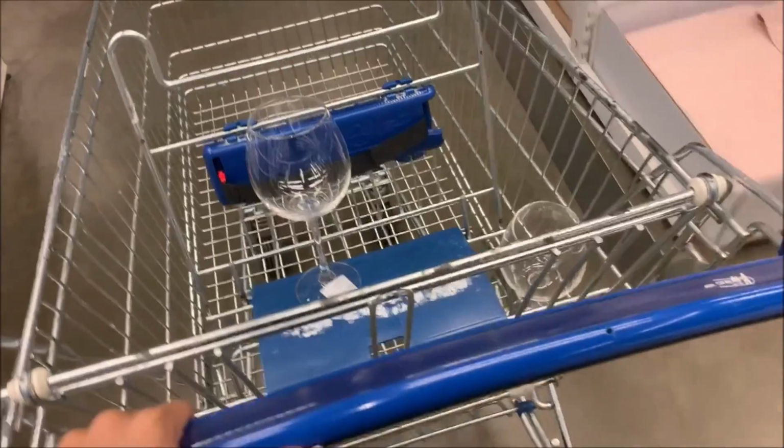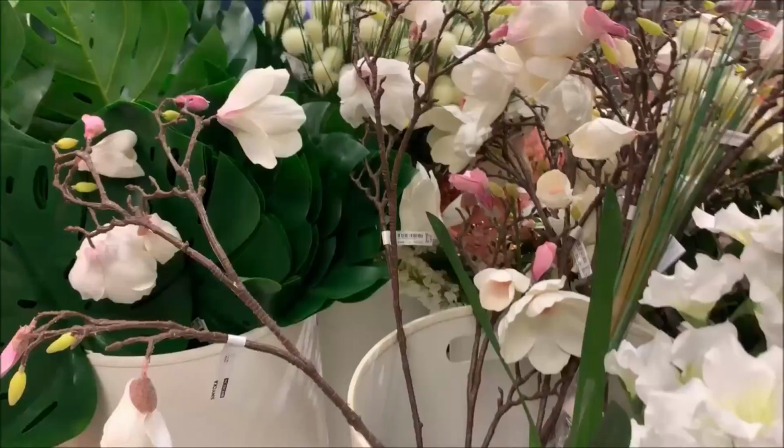Is he smoking a blunt? What is going on in College Park? Oh no, honey. Why do I always get the jackpot freaking cart?